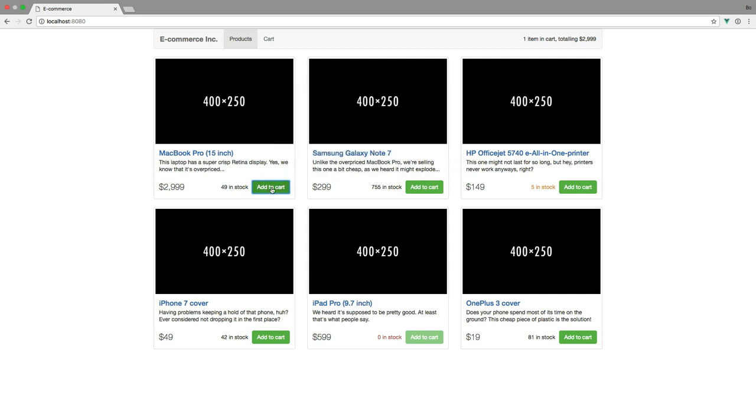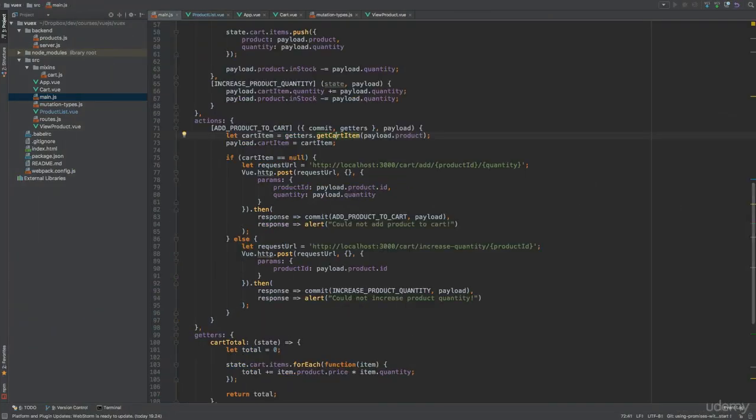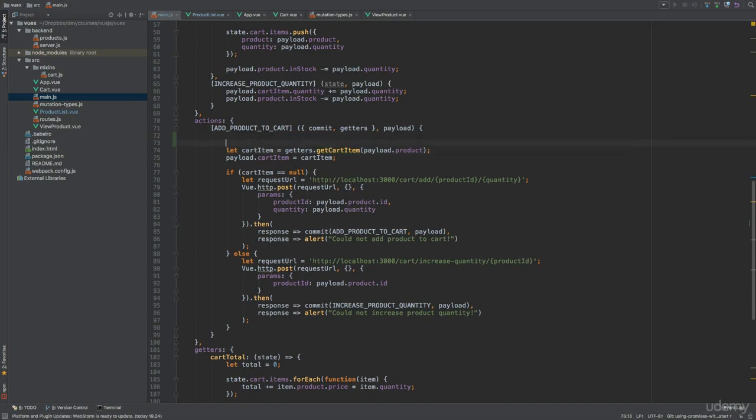So what we're looking for is a way to add a callback for when the action finishes, or rather when it commits the mutation. We can quite easily do that by returning a promise within the action. So let's try to do that within the main.js file. And here we have the action, so I'm going to return new Promise.